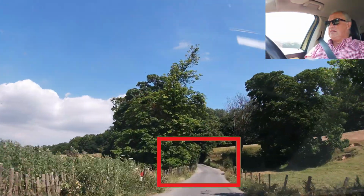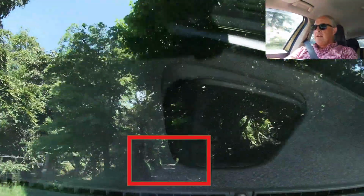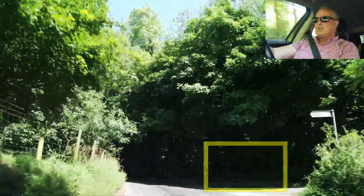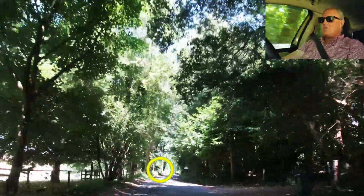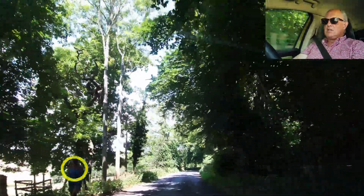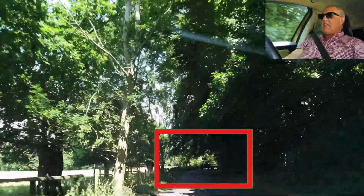Now this is a hazard. I can't tell if there's anything on the lane. The road bends round to the left, potentially all clear. There's a junction on the right. Pedestrian on my side of the road, not a hazard because they're walking towards me. Give them plenty of room. If they were walking in the same direction as I'm driving, I would consider that a hazard.